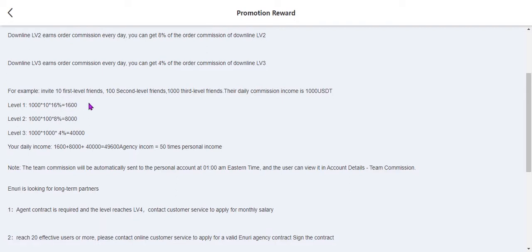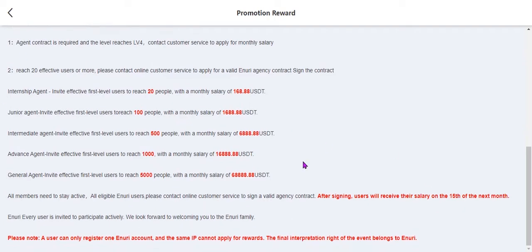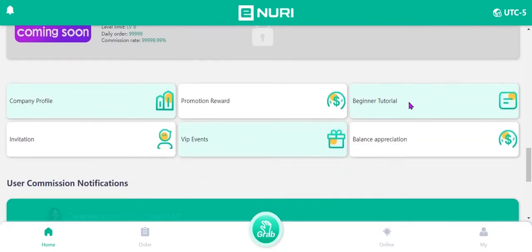When you invite one, you're going to win 1600 when you invite 10 people in level 1 recharging at least 1000 USDT. So it's like that. You can see also there's a promotion that is running over here. When you are an internship agent, for the junior agent, the payment and all that in the promotional reward, you can check that. And the next thing over here is the beginner tutorial.